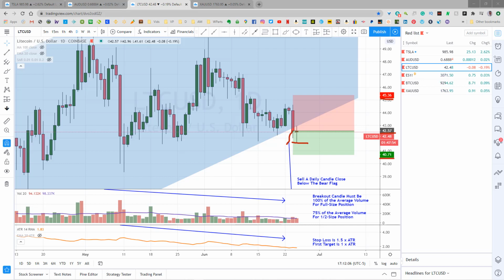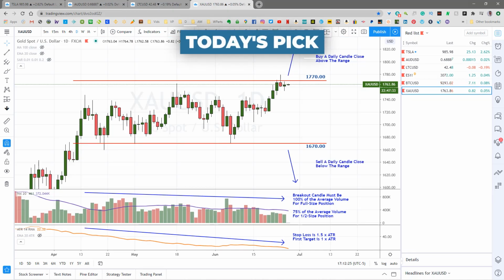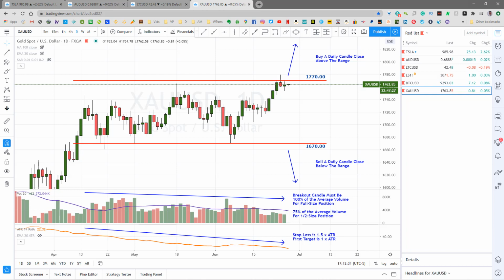Let's take a look at today's pick. Well, gold has been in this trading range for about 3 months now, and it's looking pretty strong. We could see a breakout in the next few trading days.